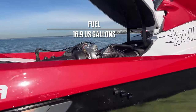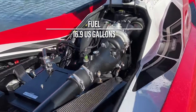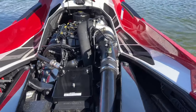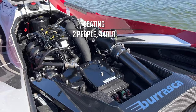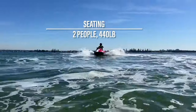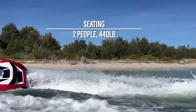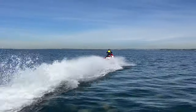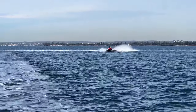The Belassi Burrasca tips the scales at 809 pounds, whereas the Sea-Doo RX-PX 300 has a dry weight of 870, and the Yamaha GP 1800R SVHO has a dry weight of 754 pounds. Kawasaki lists the weight of its 2023 Ultra 310 between 1,032 and 1,090 pounds, but that is with fluids versus the dry weight figures from the other guys.